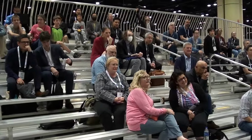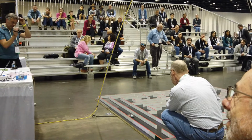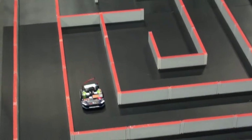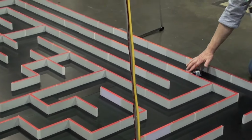You can tell from the camera shot here, this camera has some sensitivity to infrared, right? And so, you know, there's certain hot spots on the maze. And so sometimes that impacts what the sensors do.